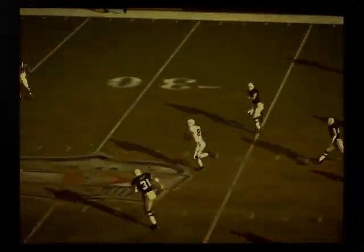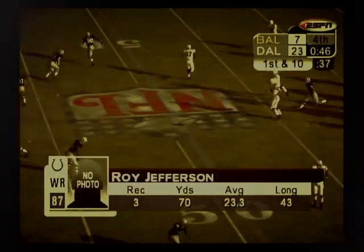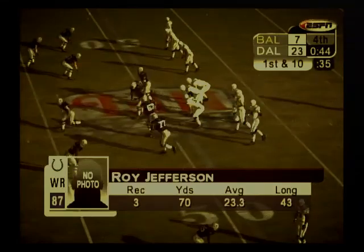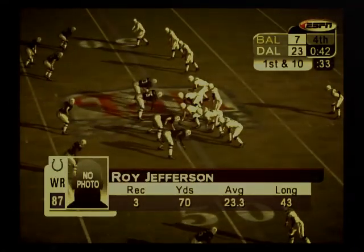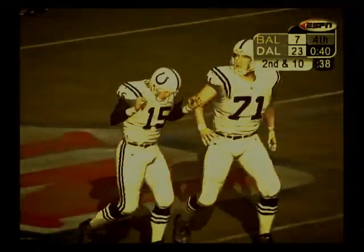Number 15 gets all of his arm into this pass, and it's complete at the 24. Tackled, and the clock will continue to run. First down. Number 15 spikes the ball, and that will stop the clock.